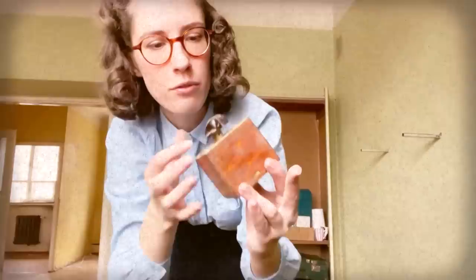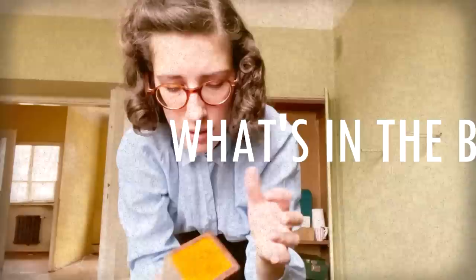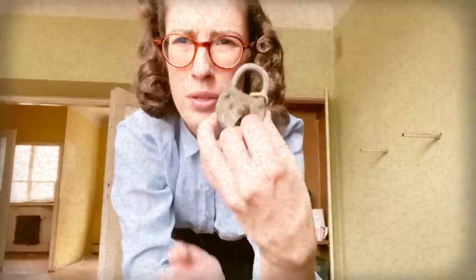Then we have this beautiful, what I'm assuming is Bakelite switch. I don't know if I'm gonna use it because I don't know what's inside this box, but it's pretty cute. Next up, I have this lock, which just looks cool. So what is my hand doing? Wow, very graceful. It looks rotten. Anyway, here is the lock.